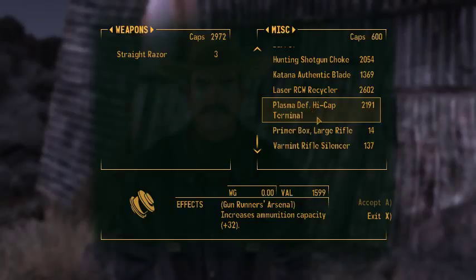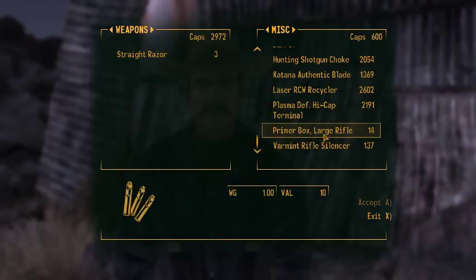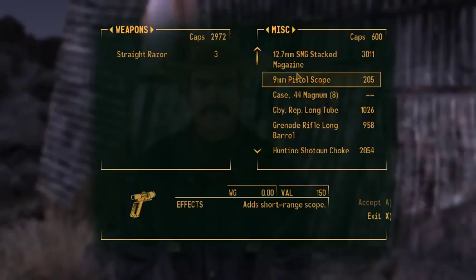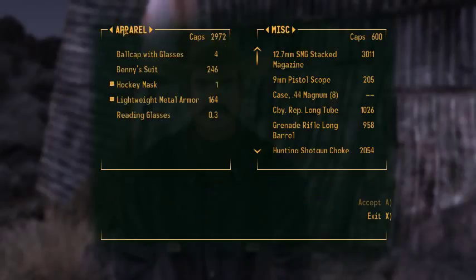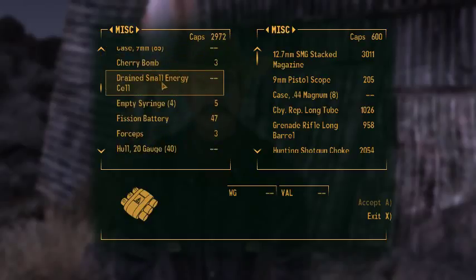All these things are expensive though. I mean, I have the caps, but sheesh. I think I'm gonna go with the scope for the pistol, even though we don't use it. Nope. SMG magazine. Just take my belt. Just take the belt.